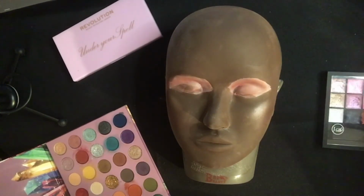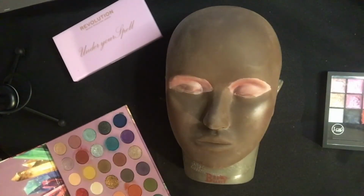So now I figure out why I was gonna wash brushes. I just realized all of my small eyeshadow brushes are dirty, and that's why I was going to clean them, but didn't. Whoops. I'm going to go in with the color Alexandrite.